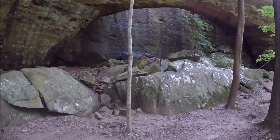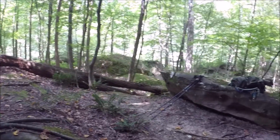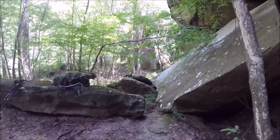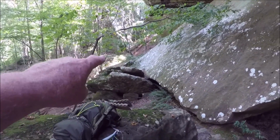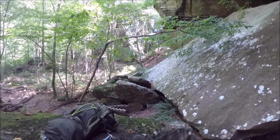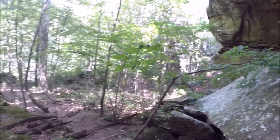Starting to run into a few people, hearing voices. Anyway, seen people on the other side of the creek. I kind of went off trail and followed the bluff. Came around through there and came down wrong. All the cracks and crevices and basically just followed the bluff.